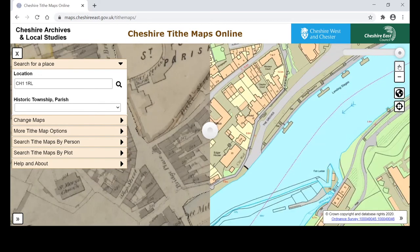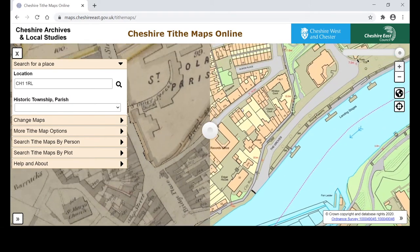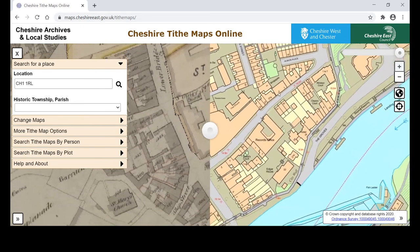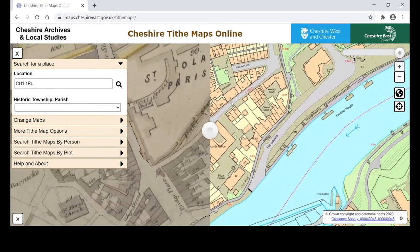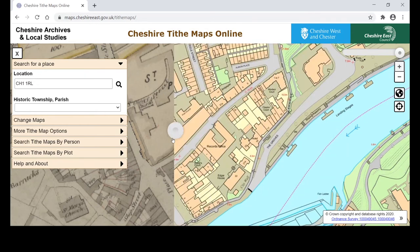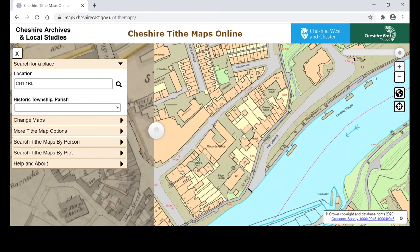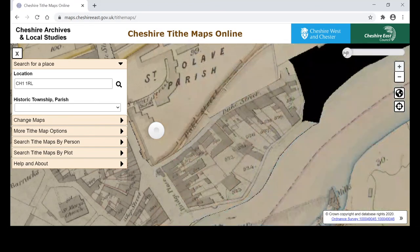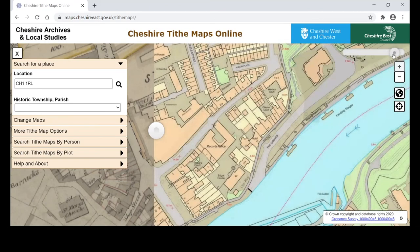Zooming in. Dragging the map around to get our bearings down Lower Bridge Street and up Duke Street. Using the slide button to reveal more or less of a map. Using the fade slider, the transparency slider, to overlay one map on top of the other so that we can see how things compare.